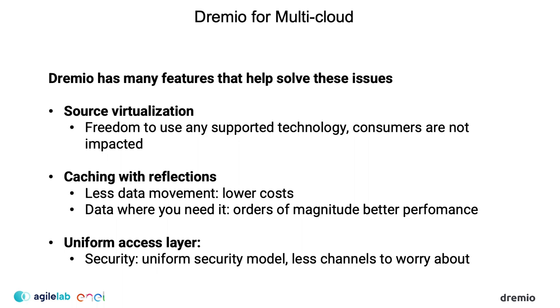Well, again, many of the features that Dremio has allow you to be independent from source technologies, and you can also use that to make yourself independent, not just from a specific source, but from a technology stack. So the ability to virtualize your sources means that you're free to use any supported technology. And also your consumers, again, are not impacted. You have the ability to cache using reflections, which means you can move less data around and lower your costs, solving the issue with the egress bandwidth.